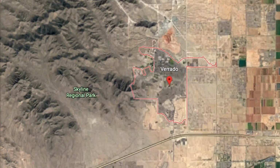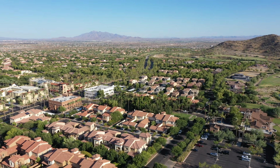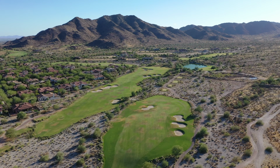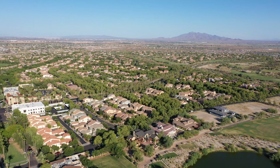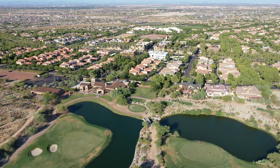All right, next up, we're going to head out to West Phoenix to Verrado. Now, this is North Buckeye, north of the I-10 at the base of the foothills for the White Tank Mountains. This area is actually one of the best communities in all of Phoenix Metro. It's modern, it's new, it's trendy.